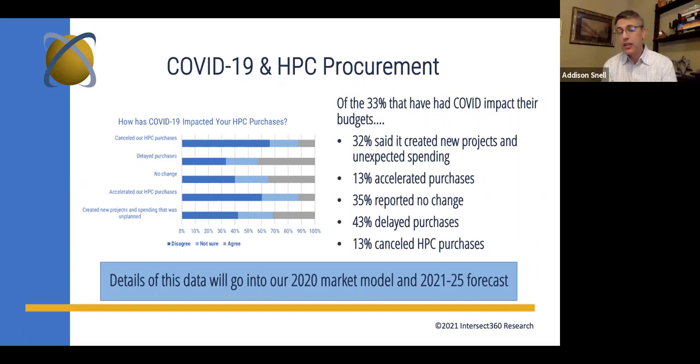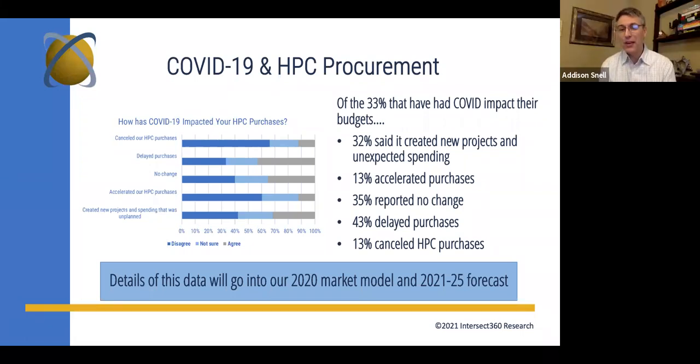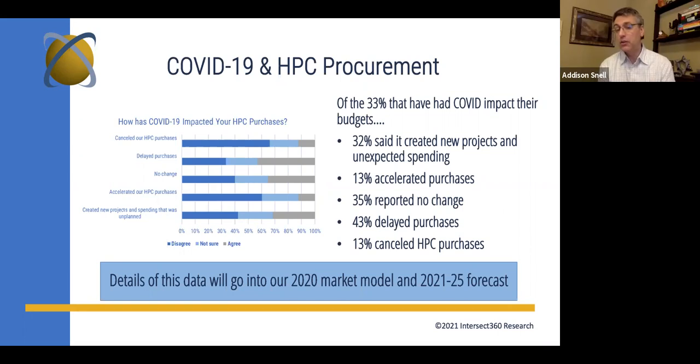Now, that's not 13% of everyone in HPC. It's 13% of the 33%. So if you take a third of 13, you're down around 4% of the market. And yes, I think a lot of that happened in academia, so those are a little overrepresented in the survey. So it's not like 4% really off the top went away, but still, that's there.